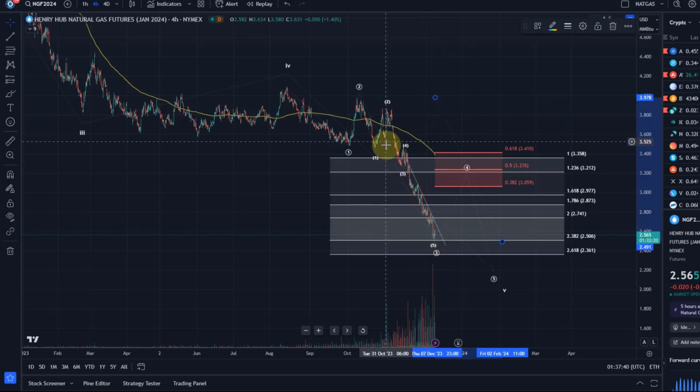I shared with you in the last update that as long as we don't break this trend line to the upside, the focus can be more directly on the downside. It seems to me that one more low could happen. I'm very much watching for a potential bounce here, but the trend is still down. So until we see an initial break above that small trend line, the focus is further on the downside.